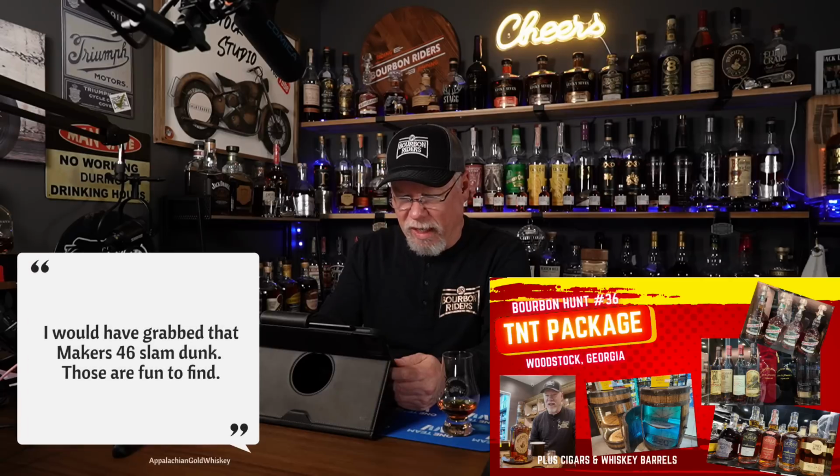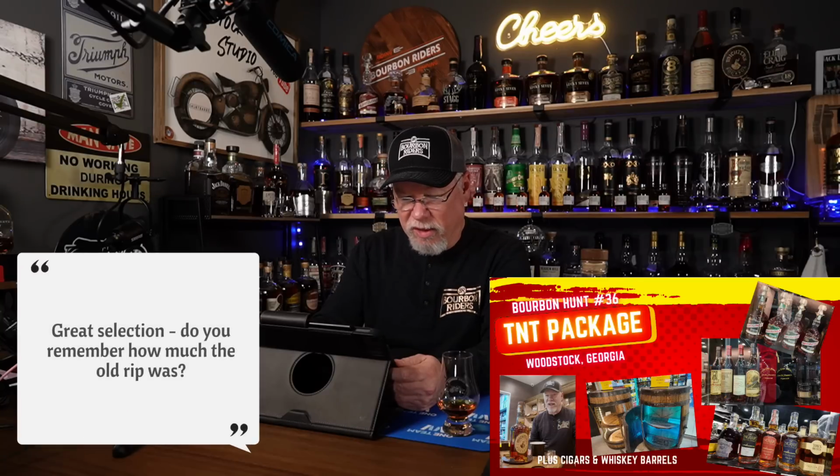On our Bourbon Hunt at TNT package, we had several comments. Appalachian Gold says, I would have grabbed that Maker's 46, slam dunk. Those are fun to find. Steve Jackson says, great selection. Do you remember how much the old rip was? I couldn't really tell, Steve. I went back and looked at that, and I couldn't read the label. It was just outside of camera. You're probably talking about the 10-year. I don't have an answer for you on that one. They are at market price, as they say.